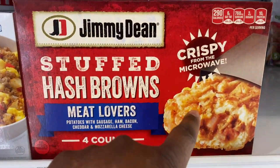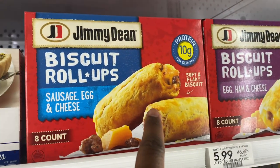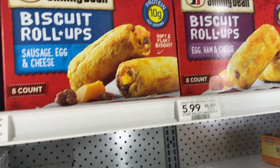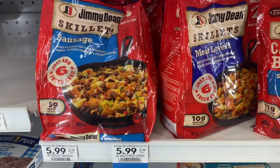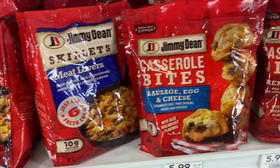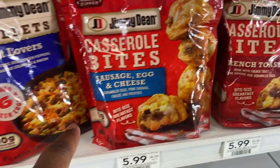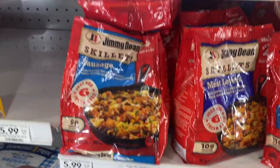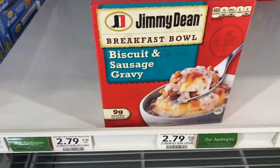Huh. I feel like I want to do a review on these and a review on these. Have y'all had these? I don't know. Let me know in the comments. I may come back and buy them and do a review on them. Or these skillets, too. Casserole bites. Interesting. Huh. Have y'all had these? I don't know. Let me know in the comments.